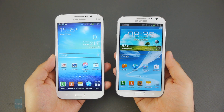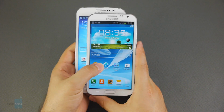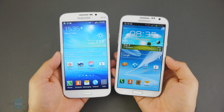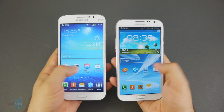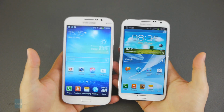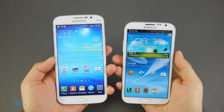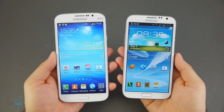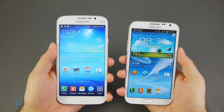The Samsung Galaxy Note 2 has the advantage of being slightly smaller than the Mega 5.8, which makes it easier to carry around in a pocket or in a bag. Neither of them is usable with a single hand, of course, but the Galaxy Note, since it's less narrow, is more comfortable to get a hold of. Besides, the Galaxy Note 2 has physical buttons that are easier to reach.